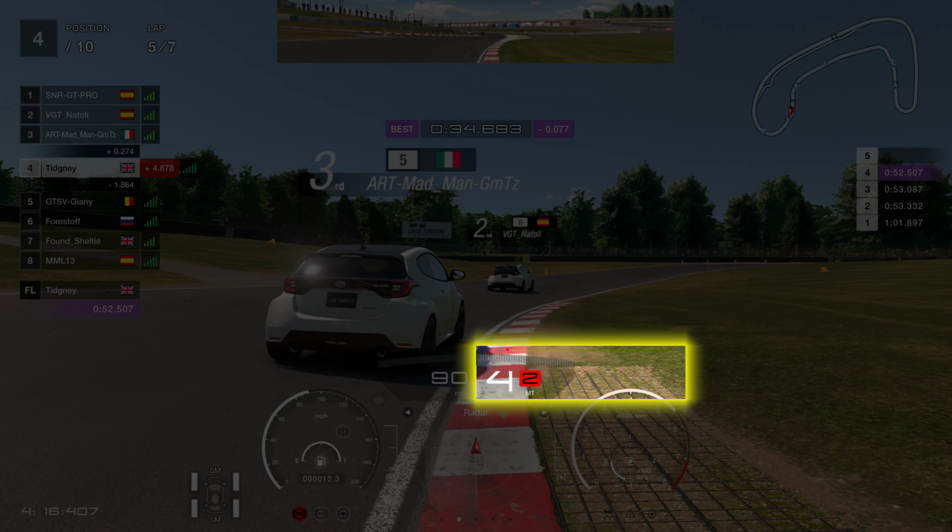Brake balance for this car: +3, of course, because we are in an FF car. I've talked about the +5, +3 thing before, but +5 may be a bit extreme for quite a few of you. So +3 is my recommended brake balance. So this is race number 1. As I say, there are 2 races here. Let's have a look exactly what happened then.